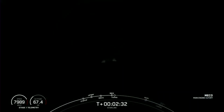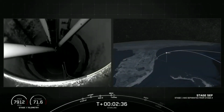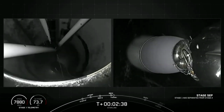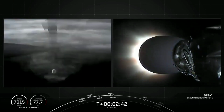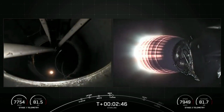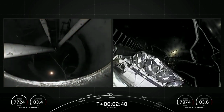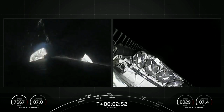MECO. Stage separation confirmed. And MVAC ignition. Fairing separation confirmed.